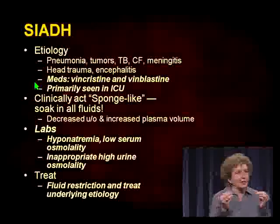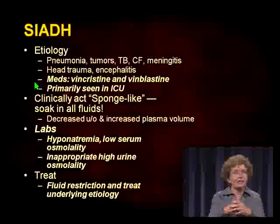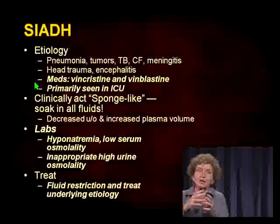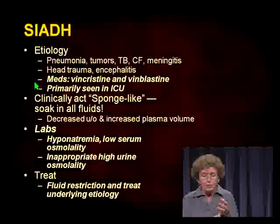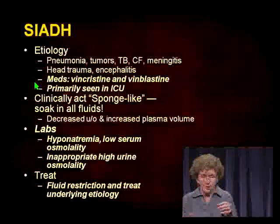You're sponge-like, okay? Everything you take in, you are soaking in because of the inappropriately high levels of ADH. So as a result, you get this dilutional hyponatremia, your serum osms are low, and your urine osms are very, very high. So the only thing you can do is treat the problem, the pneumonias or the meningitis, and fluid restrict them. Because the more fluid you give them, the more they're going to absorb, and the more they absorb, the lower their sodium goes.